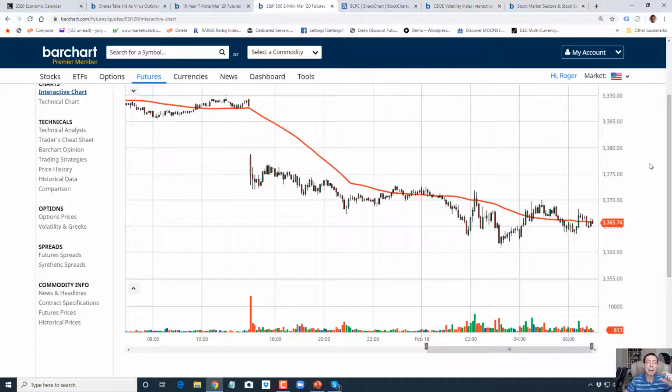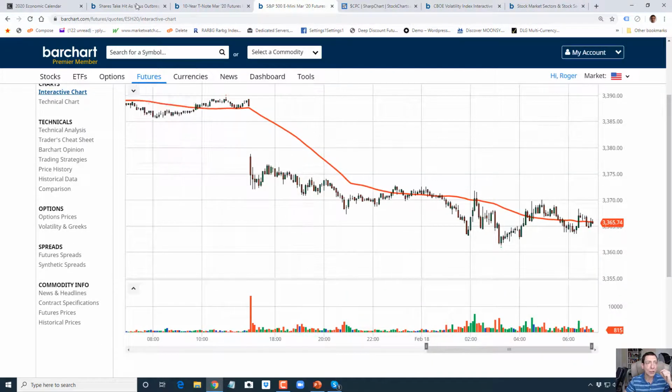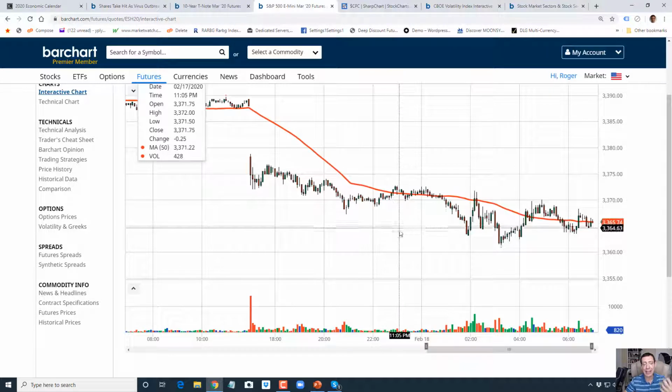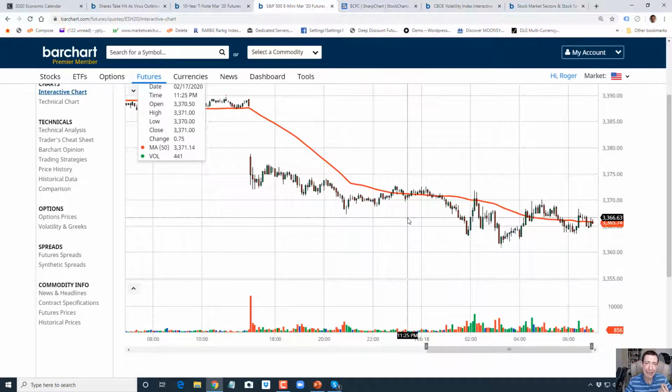So that gives me my understanding of how the market, the bond market, and the S&P 500 are reacting to the news or the potential news that's going to happen today. And I can get a good gauge of how much volatility we're expecting. Are we expecting to go higher? Are we expecting to go lower? I create a game plan based on that.